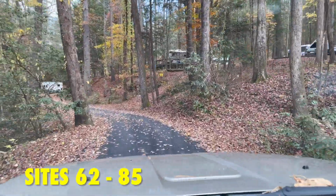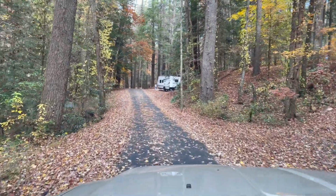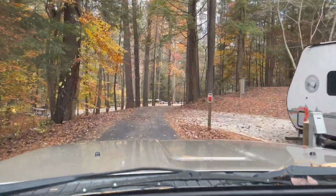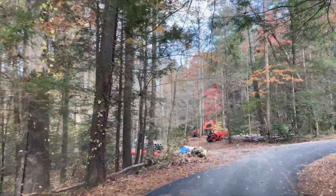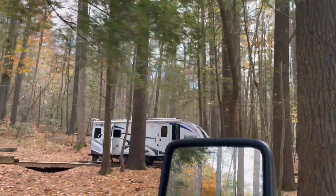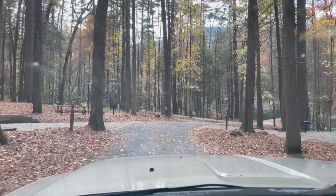Well, this section in here are for smaller campers, like you see here, tent sites and pop-ups mostly. These are real small sites for the most part. They're not for the bigger rigs at all. You can see what I mean. Most of them are just real small sites. Yeah, that's probably a 24, 26 foot. Probably 24. It fits in there real well. That's about it.